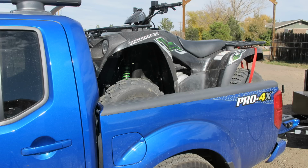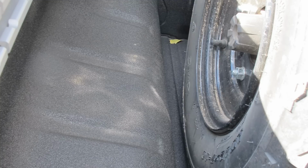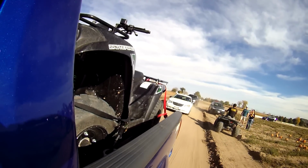In this mid-size class, the Frontier, we actually loaded a 300 Kawasaki Brute Force. This is not the full-size ATV, and it fit in there well. We had to fold down the tailgate to get it in there, and it had about an inch on each side with the fenders. So a full-size would barely fit in there, of course, with the tailgate down. But even with the 5-foot bed, there's a lot you can do with it.